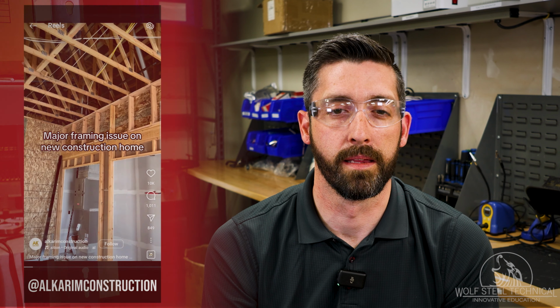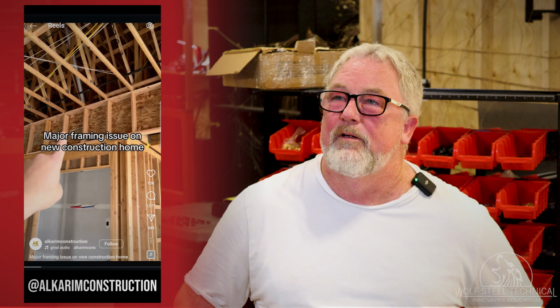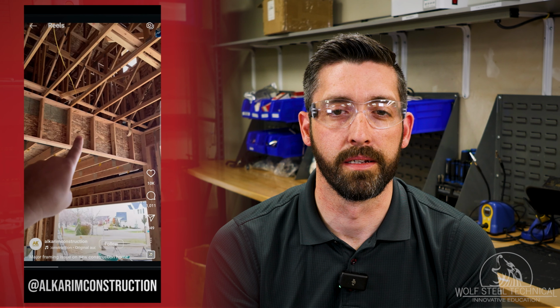This one's really cool. Very interesting. Doing a pre-drywall inspection here. Here's your framing. We're going to follow this little half wall right here. We're in the RV bay, the garage. And it goes all the way over here.